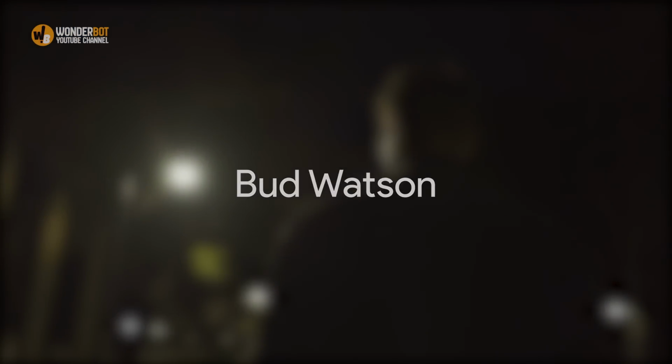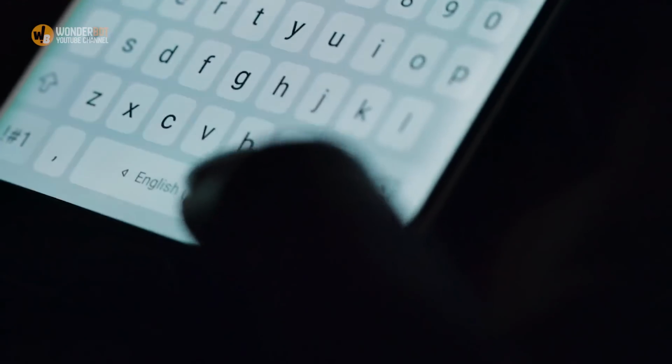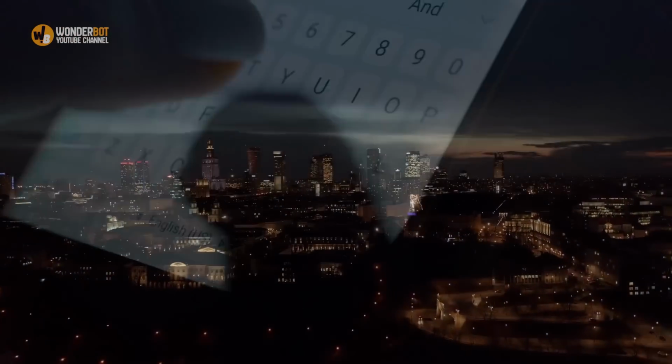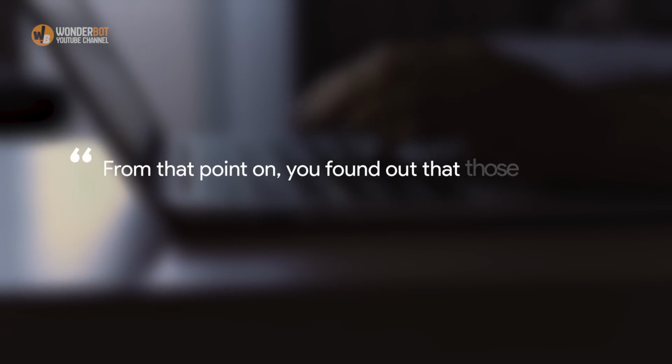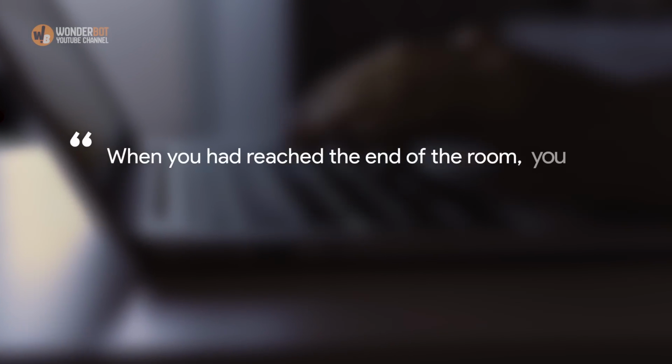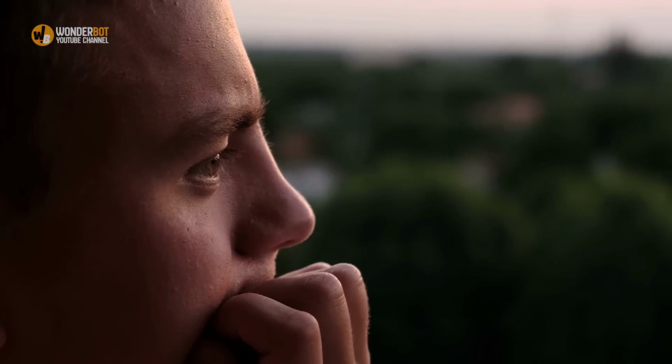People on YouTube had great fun with the mysterious room behind the holes. A user named Bud Watson, who must be a very paranoid individual, suggested that it would behoove Cyrex686 to be very careful about the people he surrounds himself with, because you never know if you can trust someone 100%. He wrote, "From that point on, you found out that those guys were not really your friends. When you'd reached the end of the room, you turned around and you saw your friends plugging the hole up." Hopefully, if this happened, it would just be a joke and they'd let him out.